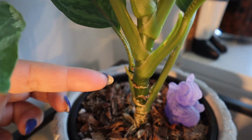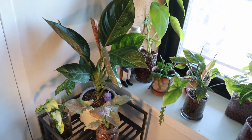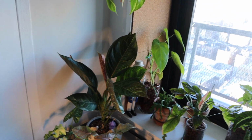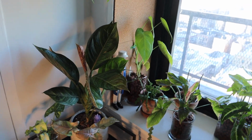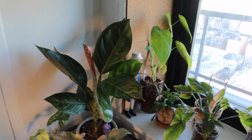Right there. And I'm wondering if I can encourage that to grow, because it would be so cool for this plant to get a whole other branch down there. It would look a lot fuller, but I know Aglaonema don't usually do that. So if you have any tips for how to get that growth point to continue growing, because it's been a little bit stagnant, then definitely comment down below.